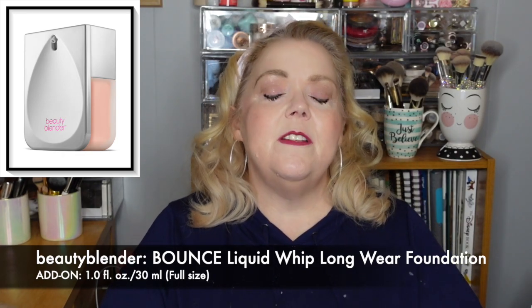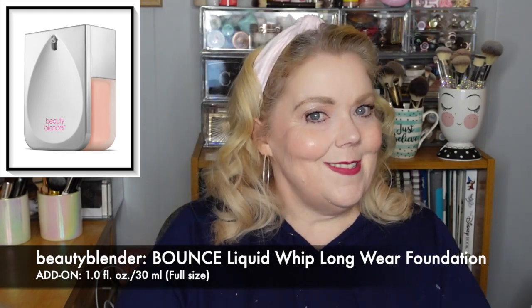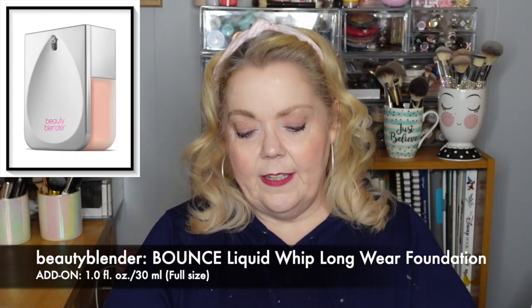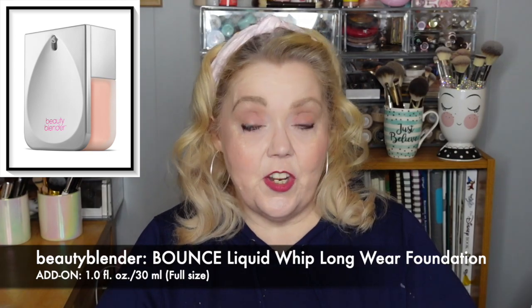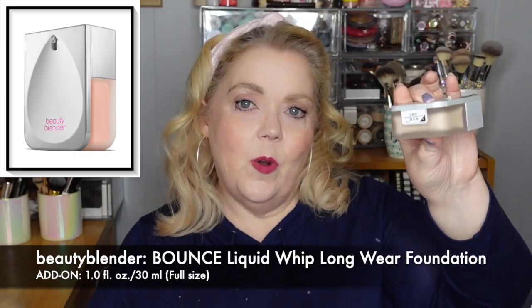Silky smooth formula developed with an exclusive high-speed hyper whip process that whisks it into a light as air texture for unparalleled blendability. It is available in 40 shades, which is pretty impressive. And mine is in the shade 120C.